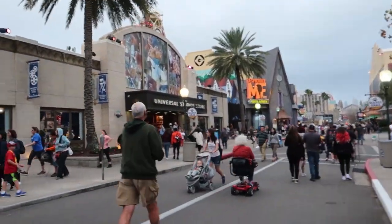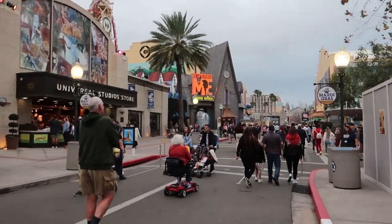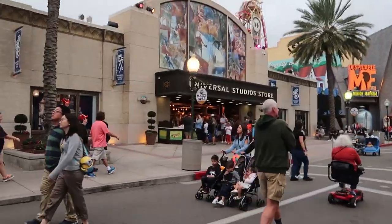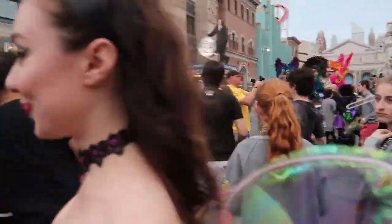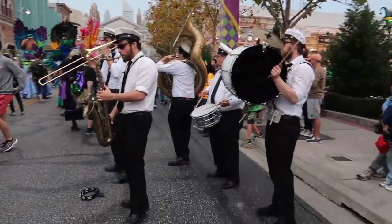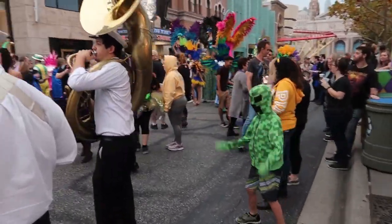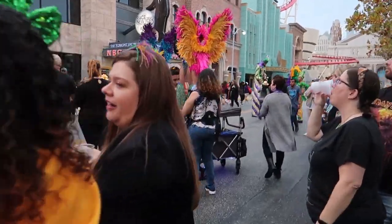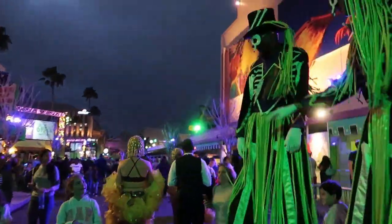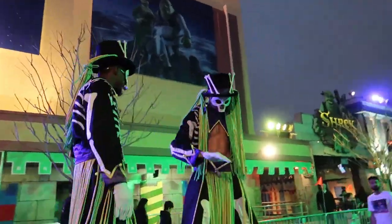So we're in Universal and there's a lot of people leaving, which is a good thing, and we're just arriving. Happy Mardi Gras! Happy Mardi Gras!